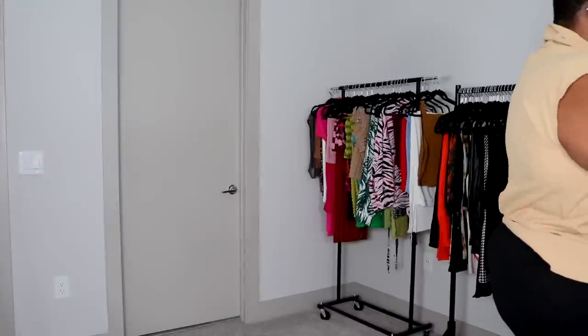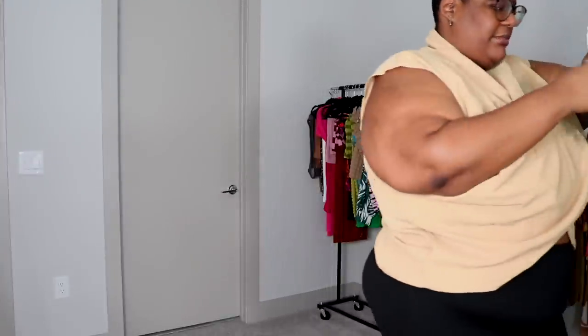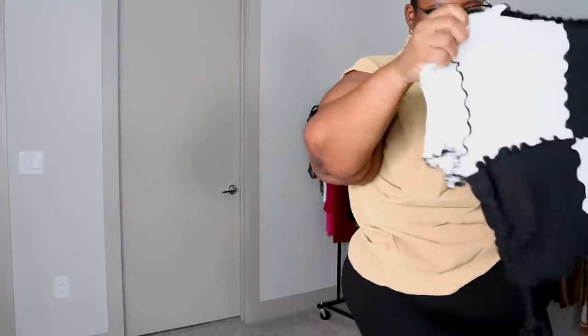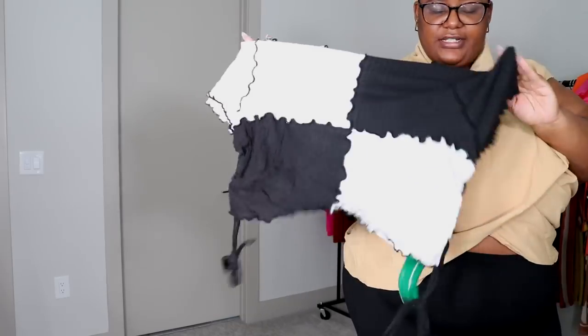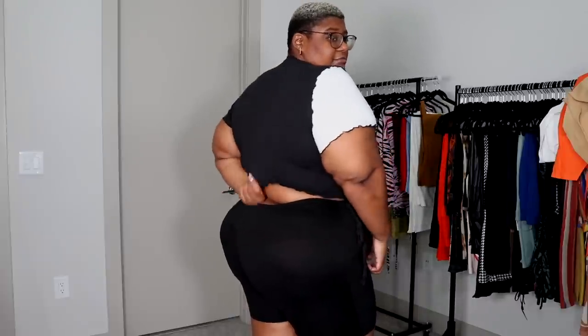Okay, so next we have a crop top, black and white, with some lettuce detailing all over. Just a cute throw on and go shirt. Let's try her on. Okay. I prefer for it to be a little longer in the back, but other than that, it's just a shirt. She's just a shirt.